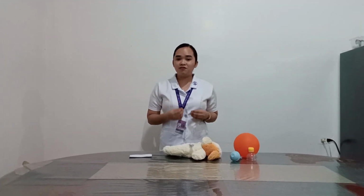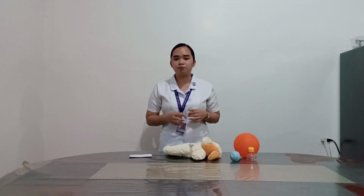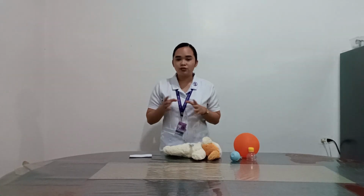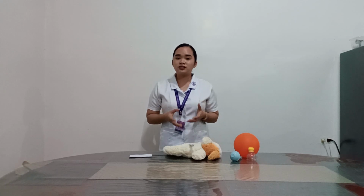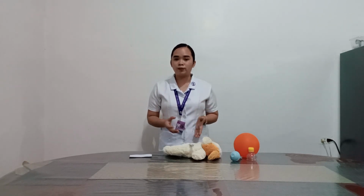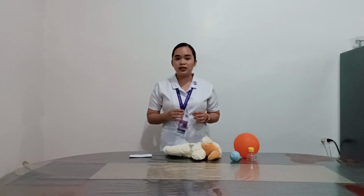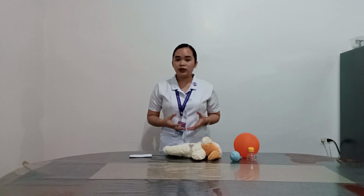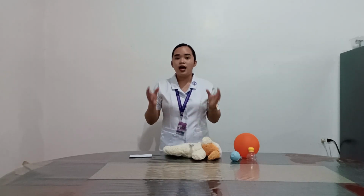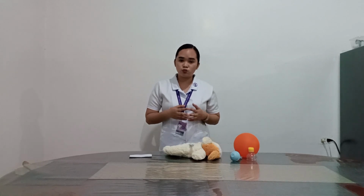Newborn CPR is a life-saving procedure that is done when a baby's breathing or heartbeat has stopped. Since this is a newborn, the first thing that we'll have to do is to evaluate the newborn's transition to extrauterine life using the Apgar score. So this is a quick test done at 1 minute and 5 minutes after birth. 1 minute will tell us how well the baby tolerated the birthing process, and the 5 minute would tell us how well the baby is doing outside the mother's womb.